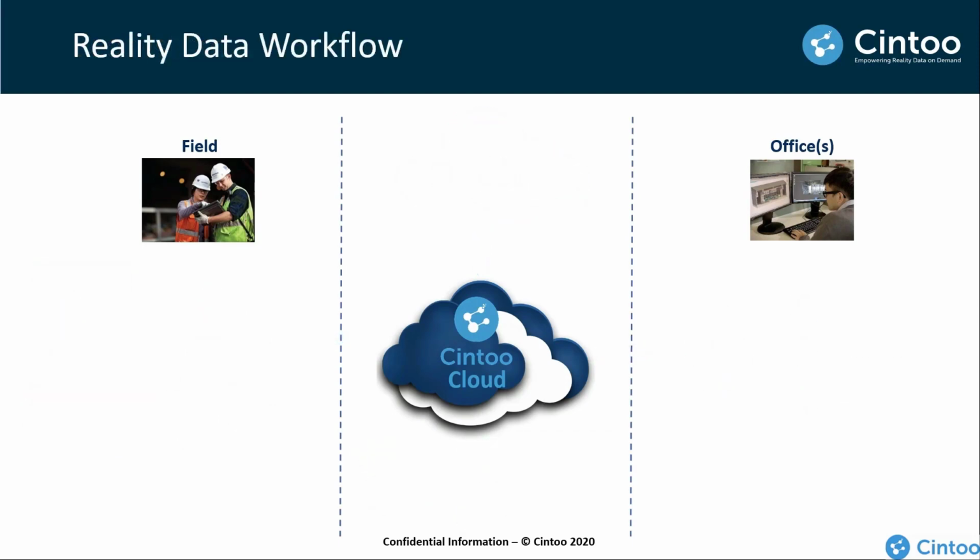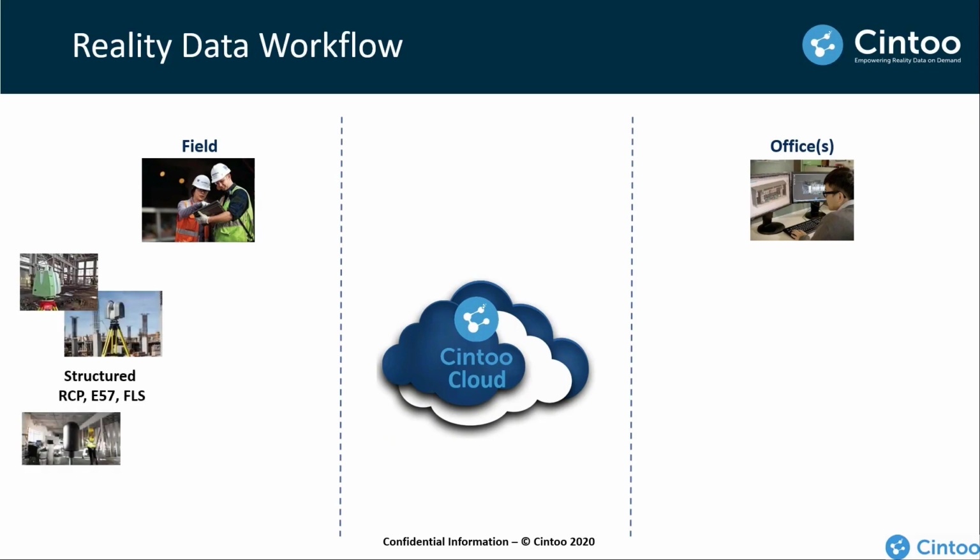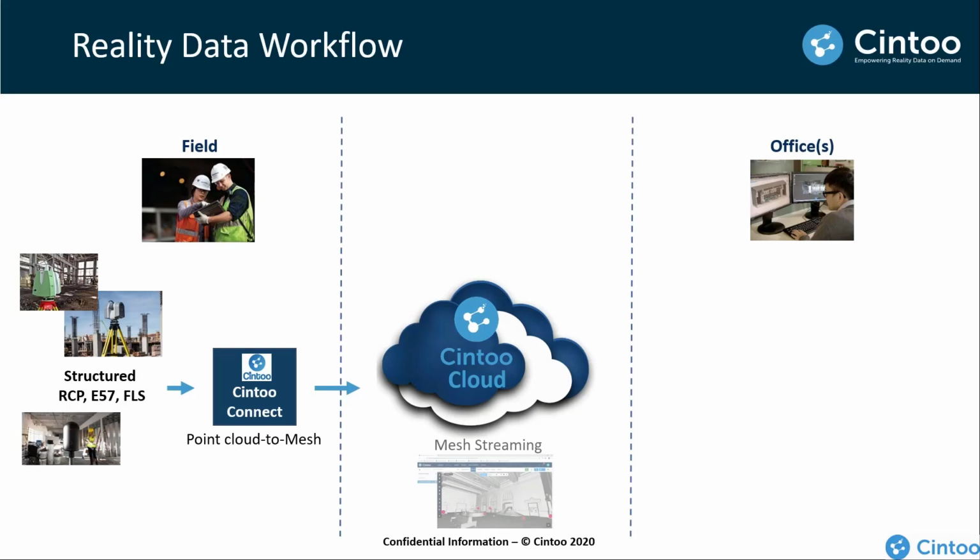In terms of workflow, we take the data after it has been registered in a software, such as Autodesk Recap, Faro Scene, or Cyclone. We take the data as a structured project. We need to have the vantage points, the panoramic images, and the depth maps. We then use a software called Cintoo Connect, which is a Windows application that will be run from the web app, where we will perform the point cloud to mesh locally on the client's computer. The transformed data will then be transferred automatically to your project in Cintoo Cloud.